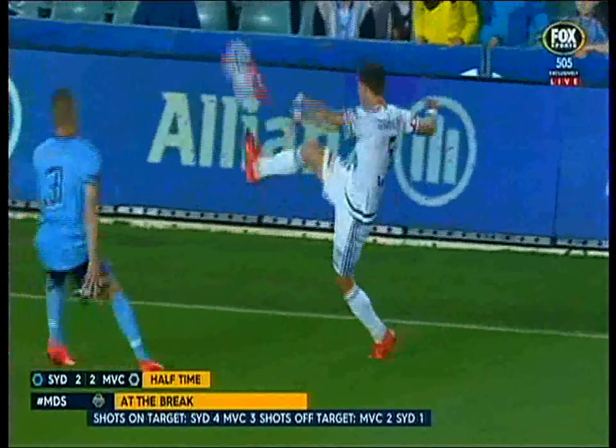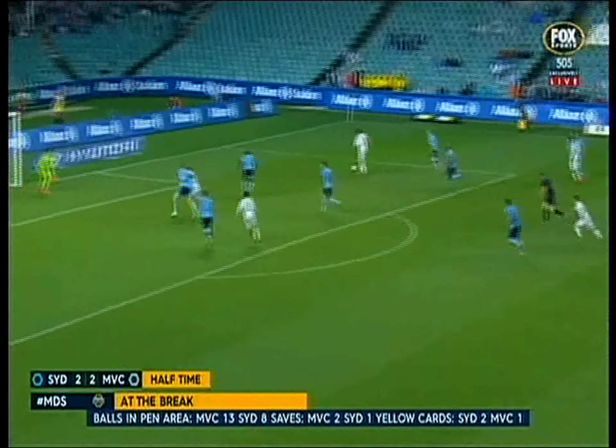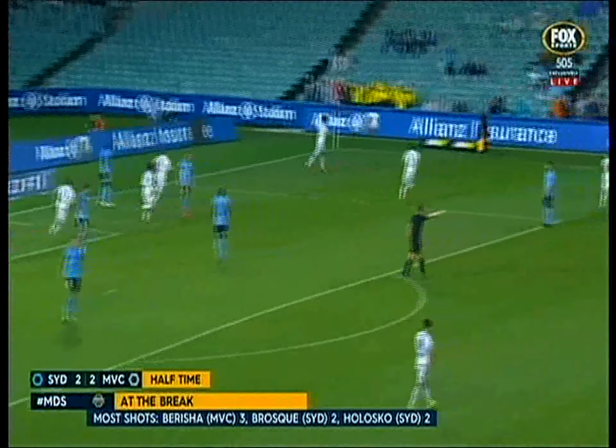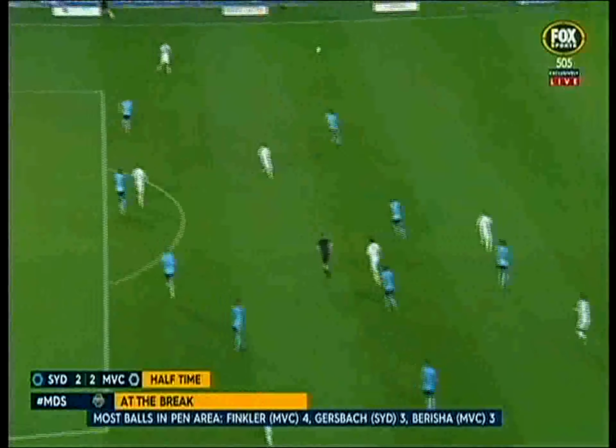And Roots... was that handball, by the way? Hint of handball from Georgeski. No one appealed from Sydney FC, and Guy Finkler. Wow. Take nothing away. And he's meant this as well. Just before he was about to hit it, he had a quick look up to see how many white shirts were in the box, and he knew exactly what he was going to do.